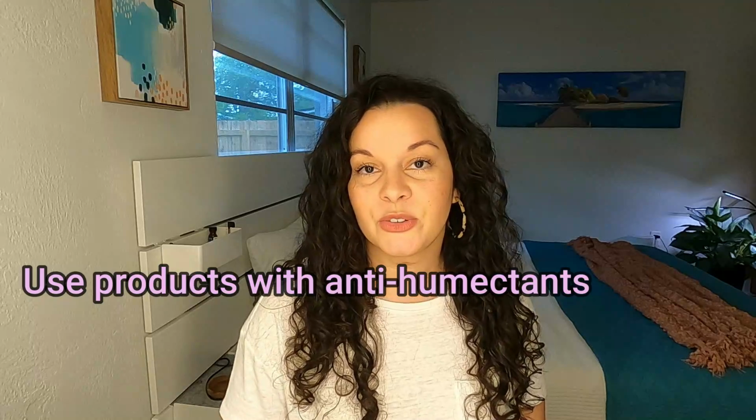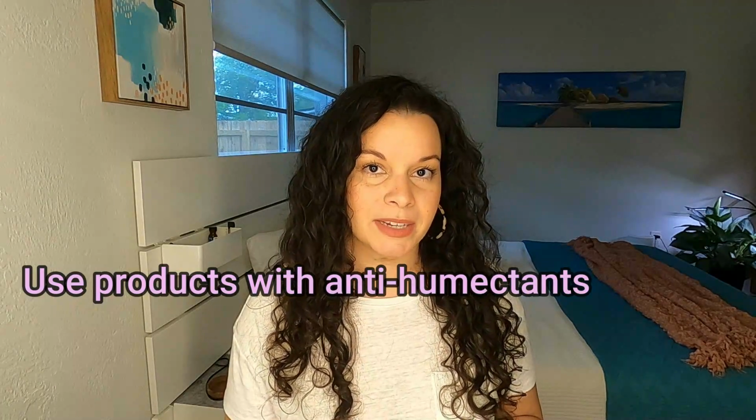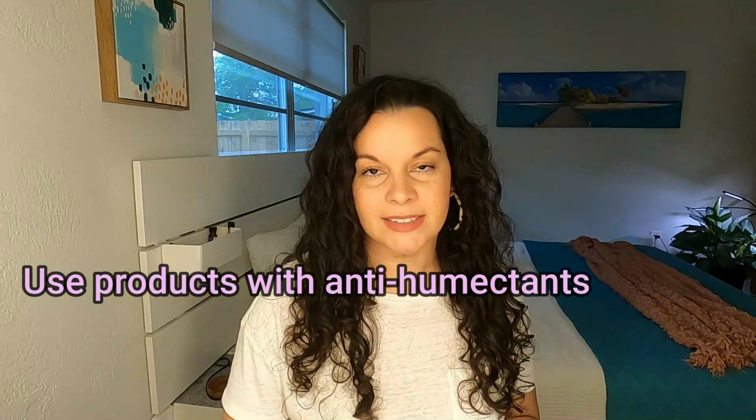Now, another ingredient that you can look for is anti-humectants. So use products with anti-humectants, which is the opposite of humectants. Anti-humectants are basically oils and emollients, lipids. So things like butters, waxes, silicone oils, as I mentioned. And you will find these ingredients typically in the more moisturizing, creamier products like leave-in conditioners and creams, and sometimes custards. Some of these tend to be on the heavy side, so just keep that in mind with what I mentioned earlier about using too much moisture.